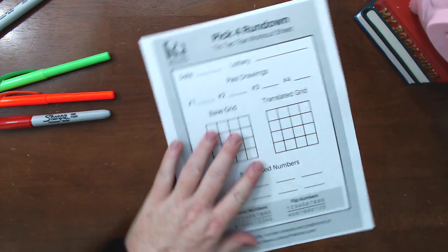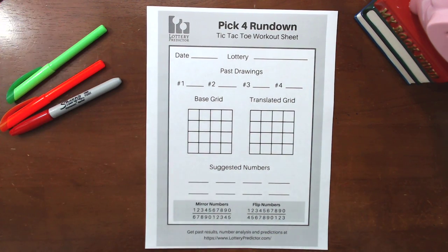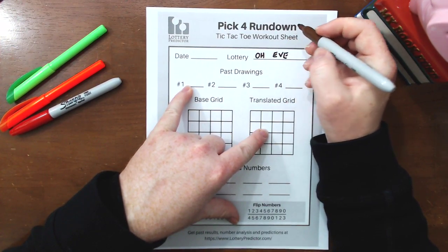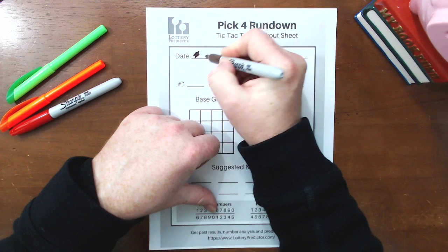But let's go ahead and jump into the next state that I noticed the same rundown working for, and I'll do the rundown again for you and then show you exactly where it's been hitting in that state. And this state is going to be Ohio. So the Ohio Evening Lottery. And in terms of the date, I ran through a whole bunch of different dates, and this one actually started on the 12th of March. Oops, don't know why I wrote a 0 there.